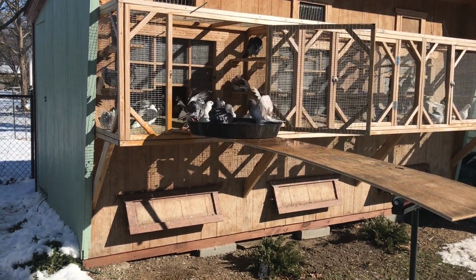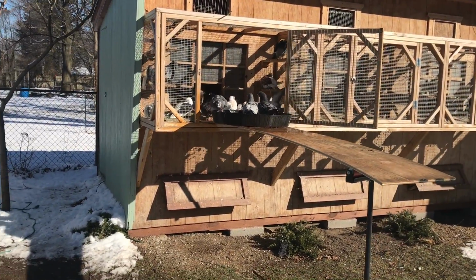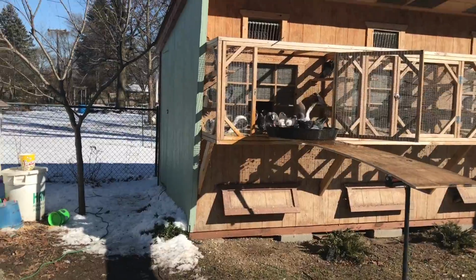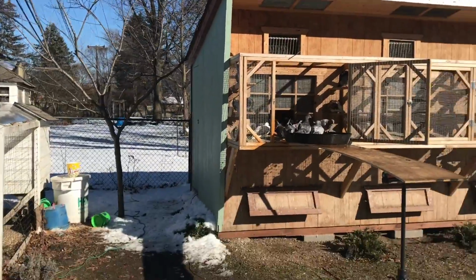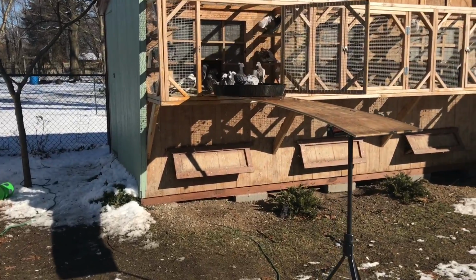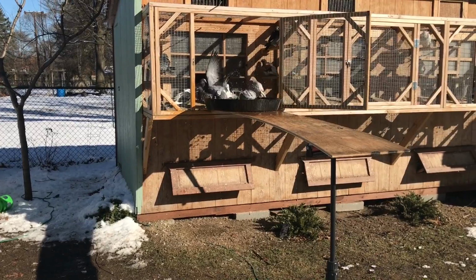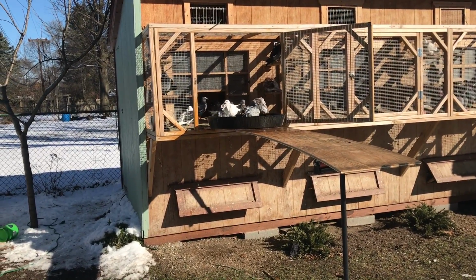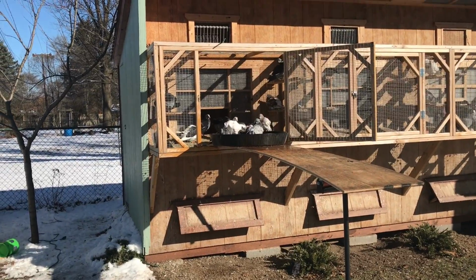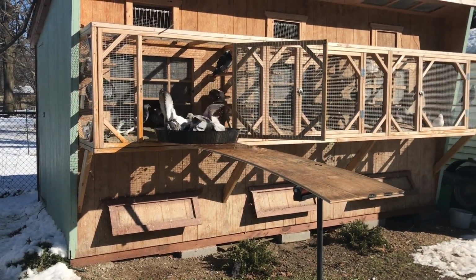Luckily for me, but also a fault in my yard, I should say, is that I have wires right above, which make it nice because the birds usually go up there first, and then they kind of come down, and then they go back up and kind of come down. But at the same time, when they are flying well, I'm afraid that they're going to hit that wire. I have not had any issues yet in the past few years, but I'm sure I'm going to have one dummy that's going to smoke that wire and just hurt himself. So good and bad, good and bad.